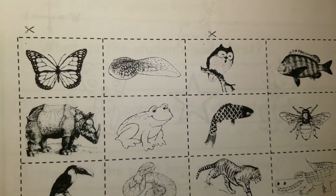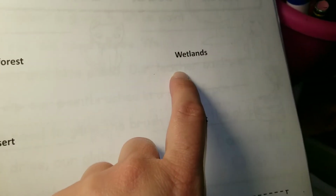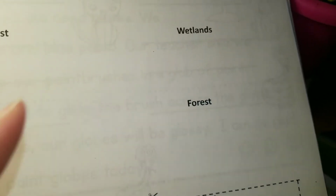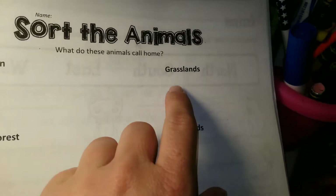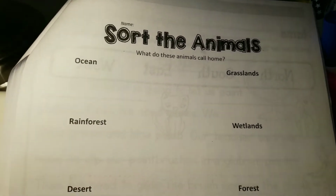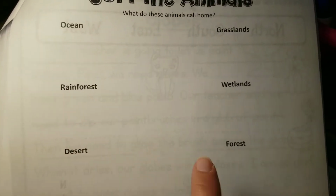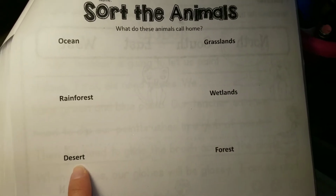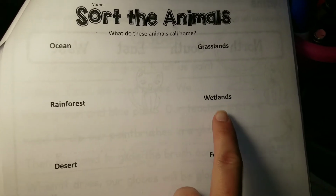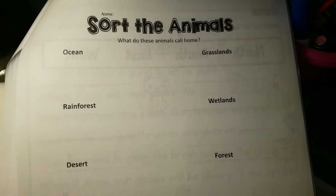So the tadpole, there can be tadpoles in the rainforest, there can be tadpoles in the forest, there can be tadpoles in the wetlands. So it's up to you. Or even in the grasslands. As long as there's water, tadpoles can be born in any of these places. Not in the desert because there's no water in the desert, but in the forest, in the wetland, in the grassland, or rainforest. So that one is up to you too.